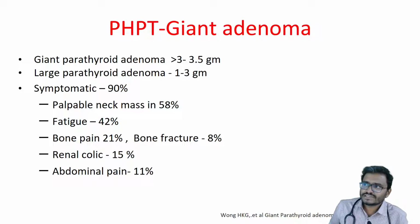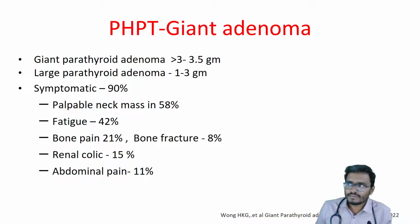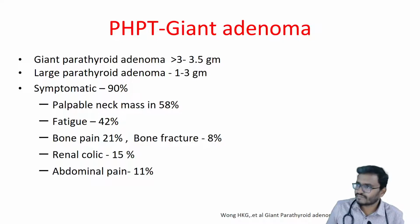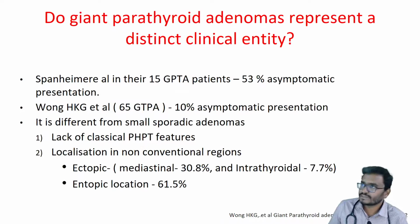The clinical presentation is somewhat different from small primary hyperparathyroidism patients. Here 58% of the patients present with palpable neck masses, and 42% of the patients present with fatigue, which is less common with small parathyroid adenomas. Bone pain, bone fracture, renal colic and abdominal pain are seen much less commonly when compared with the primary small parathyroid adenomas.